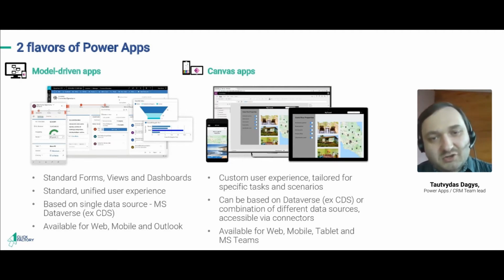Canvas apps, as you see here in the example, are probably more mobile first, and many people think that Power Apps are canvas apps because you have seen in many demos that you get either templates or just an empty canvas where you drag and drop different controls, buttons, lists, and connect with connectors to different data sources, whether inside or outside of your organization. And you get some fancy-looking, nice UIs, and that's the Power App. In this context, it's called a Canvas App, and it has its own scenarios. When you are starting to implement, it's probably the first architectural decision you have to make: which path you are going, model-driven apps or canvas apps.